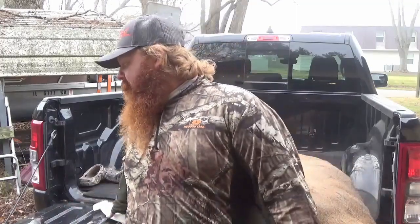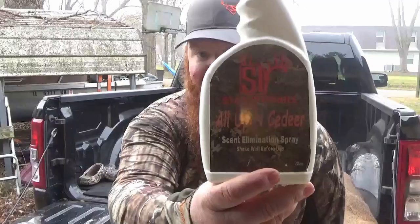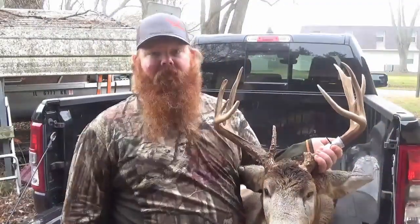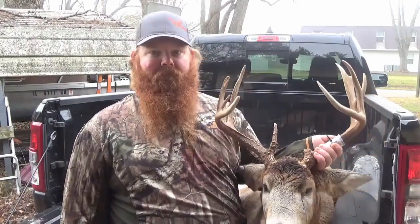That top stand, as I've said several times, is surrounded by little cedar trees. So I grabbed my trusty bottle of All Up in Cedar. And I tell you what, this is an old buck, and I'm sure that's the only way right there that I was able to stay invisible. You know, there's no better way to say that.